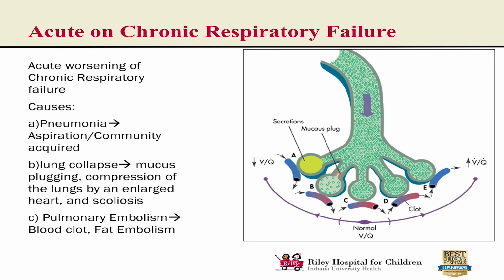It can also happen if there's a mucus plug. If the child is not able to clear the mucus sitting inside the lungs, that can actually plug the airways and block the airway. So essentially the air is not able to communicate with the capillary at all, and this leads to low oxygen concentration in the body.